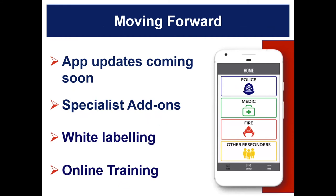There's actually going to be a big change in the police section as we're adding even more information into the sexual offences section, which we feel is going to be of significant importance and really help. We're also in the midst of developing specialist add-ons where we're going to be looking at subject-specific material. So we'll be dealing with things such as firearms, CBRN attacks, terrorist incidents, mass fatality incidents, amongst a few of the ones that we're currently developing.